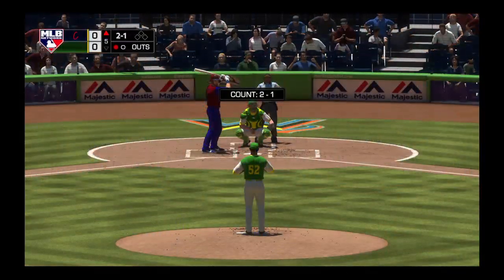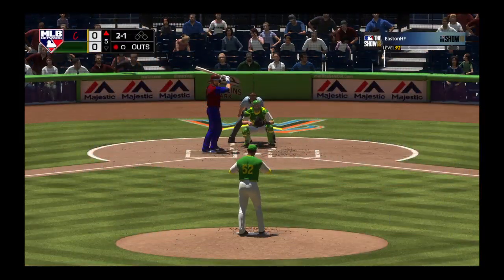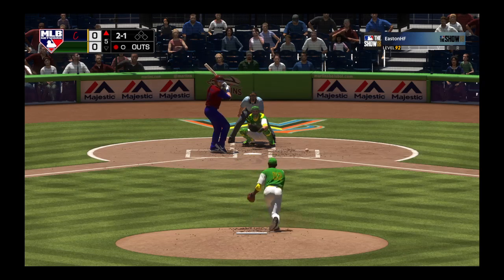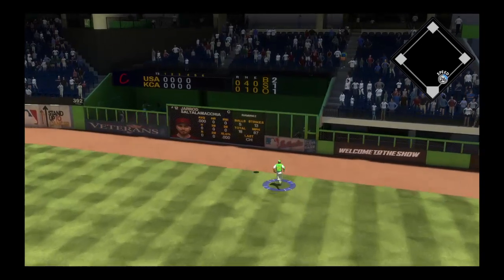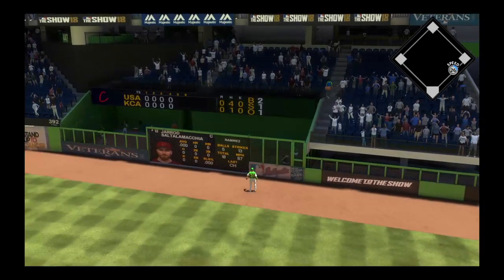So striding in, Jared Saltalamacchia. The 2-1 home. Is hit very well to right. This one's hammered, and it's going to go. That one is gone!